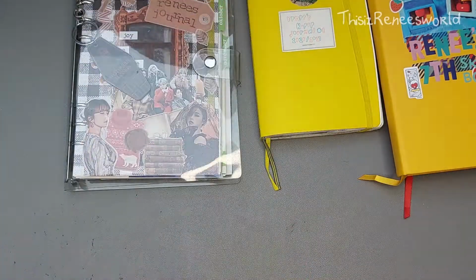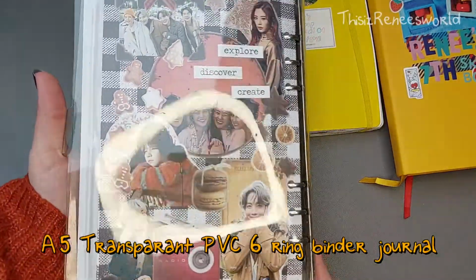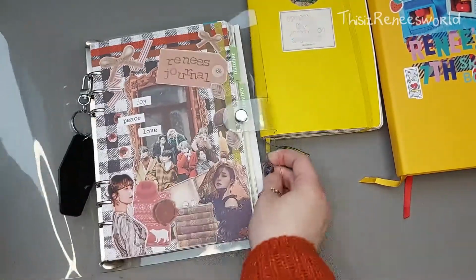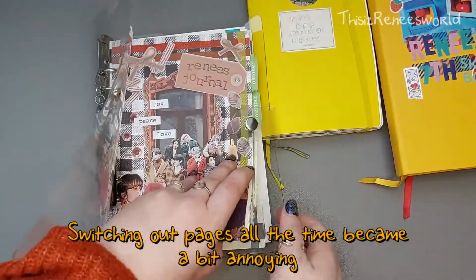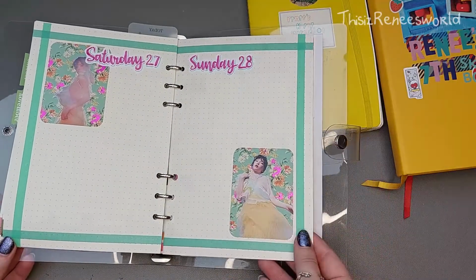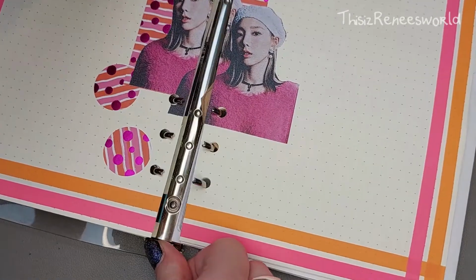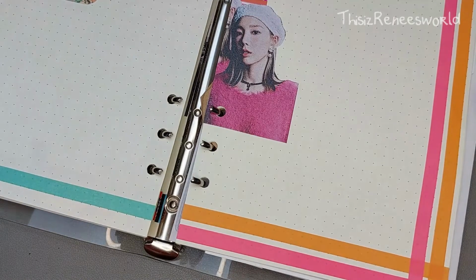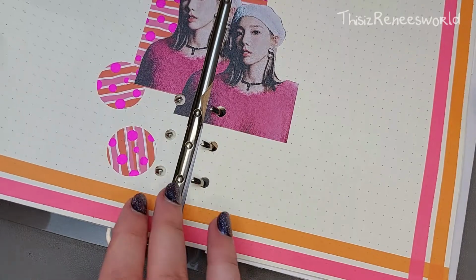Then my personal diary journal, I use a PVC 6-ring binder for that, and it holds up about 3 months worth of journaling pages, and it's really easy to use the binder to take out pages and add pages, and I always work ahead. So I decorate the pages beforehand, like a week beforehand, before I write into it. And taking out the pages is really nice for me because I'm left-handed, so that's very practical.